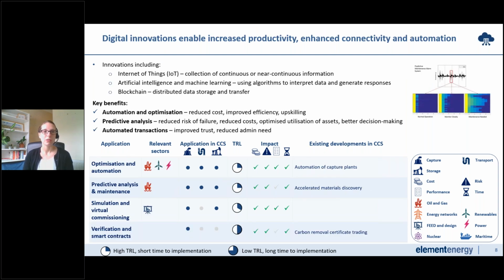And then under digital innovations, we've considered all software applications that we see would enable better productivity, enhance connectivity and automation and optimization of processes. And under this, we look specifically at Internet of Things, so collecting continuous or near continuous data that can then be used for various purposes. Artificial intelligence and machine learning, which uses algorithms to interpret that data and either generate insights or responses if we're looking at something that would then be automated. And then also we included blockchain, which is a method of storing data and monitoring transfers.